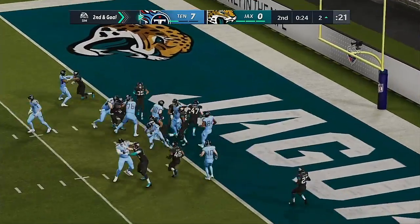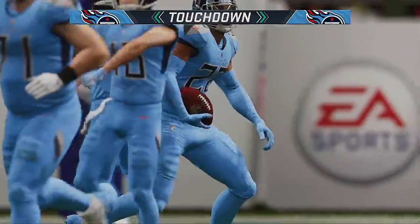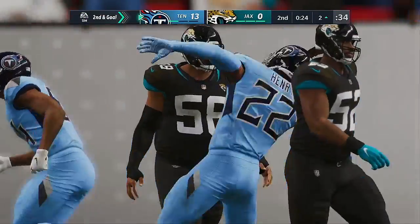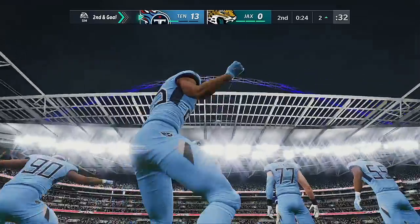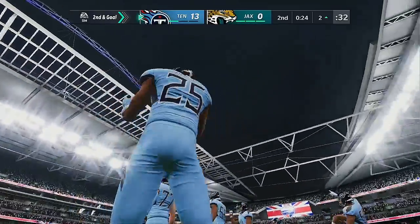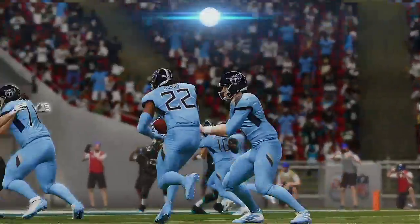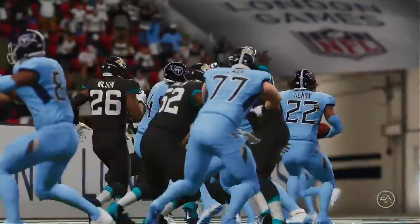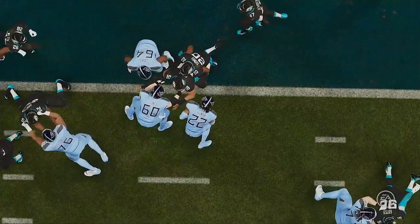A shotgun handoff to Henry. And he will score. Touchdown, Titans. Derrick Henry with his second touchdown here in this first half. And the Titans are going to add on to their lead. It's not much as perfect in football, but that's about as close to it as you're going to get. Score, force a punt, score again. And both drives were impressive. The opening drive was, that last one was.